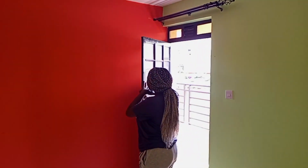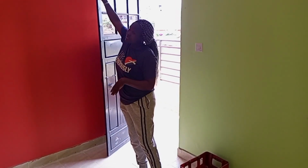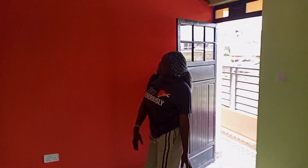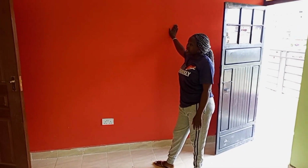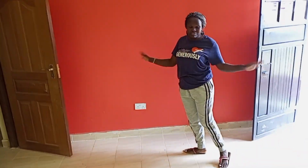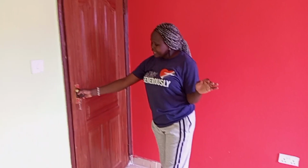Yeah, guys, and this is your door. Normally I don't open doors like this, but this place is so nice. And yes! Ta-da! This is like a wallpaper, like we have a TV area. The living room is big, guys. It's so big.